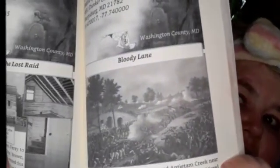It's called Bloody Lane, and it's got a picture of a bridge. Can you see that? Mirror. There. Alright. You might be getting four stories out of this one, guys. So it's Bloody Lane in Washington County, Maryland.